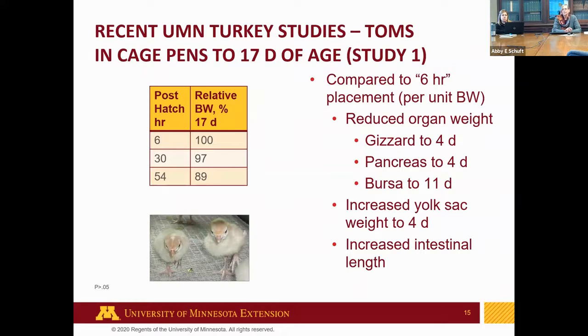So for study one then, we estimated about a 6-hour time period from the time that the hatch was pulled to when we actually got the birds at the farm and got them placed. And so 6 hours post-hatch, pulling of the hatch anyways, is our control group. And then we had 30 hours where they were held without feed and water, and then 54 hours where they were held without feed and water.